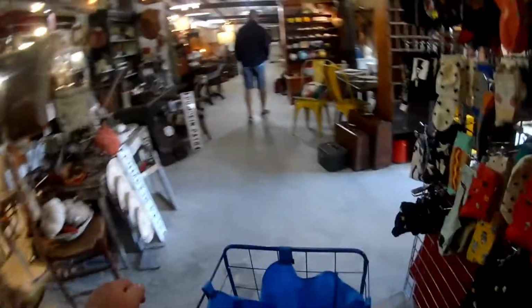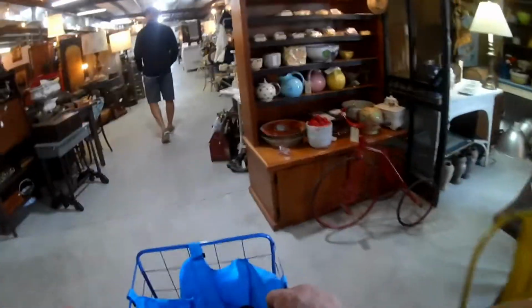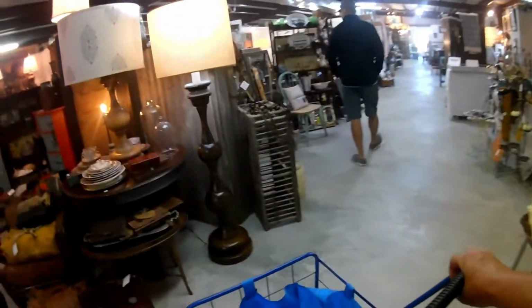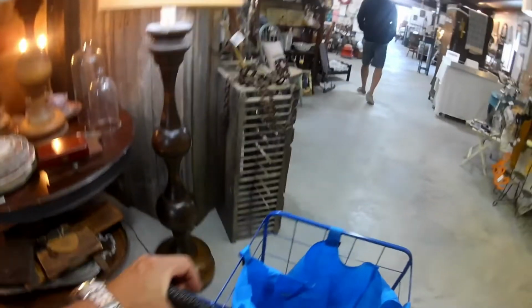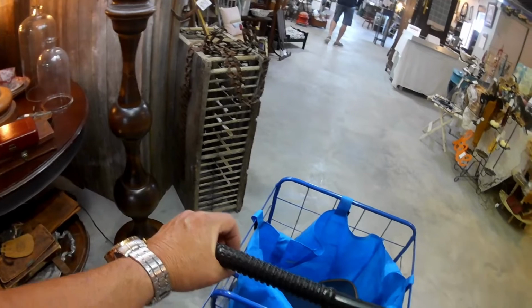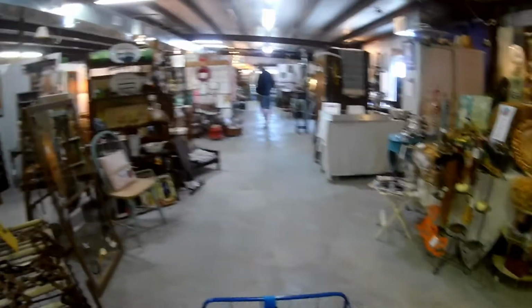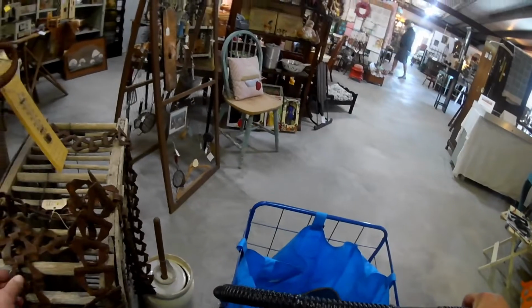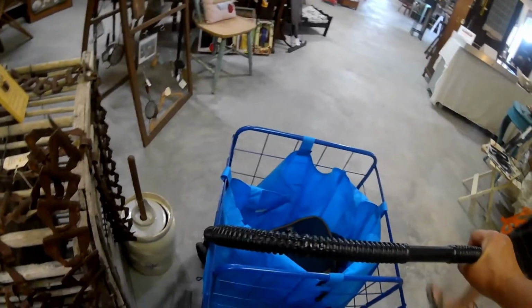You get 20-something bucks. Nope, wrong one. That was an interesting lamp. Yeah, it sure was. It's kind of neat. I think with a different shade it would have looked a lot better. But again, something hard to ship.